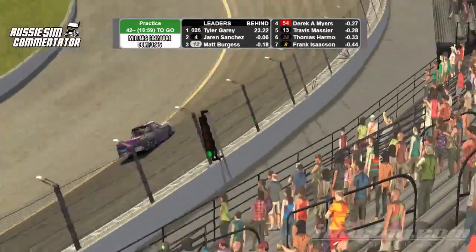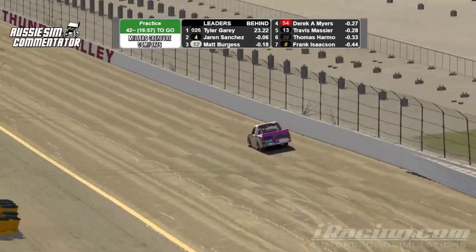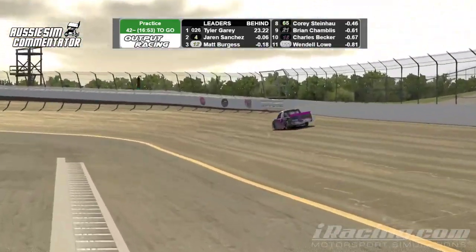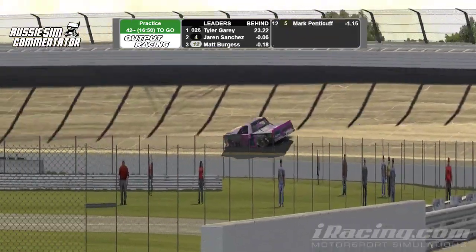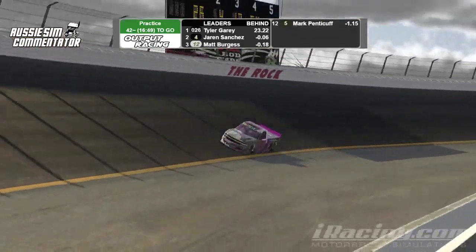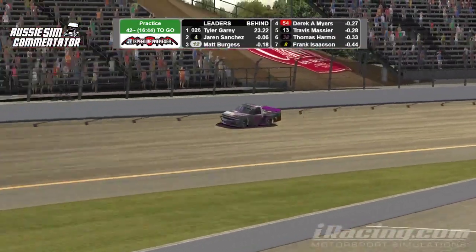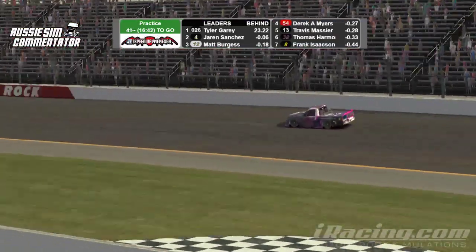Just gotta wait for our timing monitor to say what it is. It is a 24.570. So no improvement there. But you can see he is absolutely pushing it. In saying that, I think the track might have slowed up just a little bit.